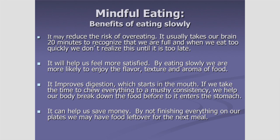Some other benefits to eating slowly. One is that it takes your stomach 20 minutes to tell your brain, hey, I'm full, I've had enough. So if you're finishing your meal in 5-10 minutes, you're not allowing enough time for that to happen. So by the time you figure out, oh my gosh, I'm full, it's too late. You've had too much to eat.